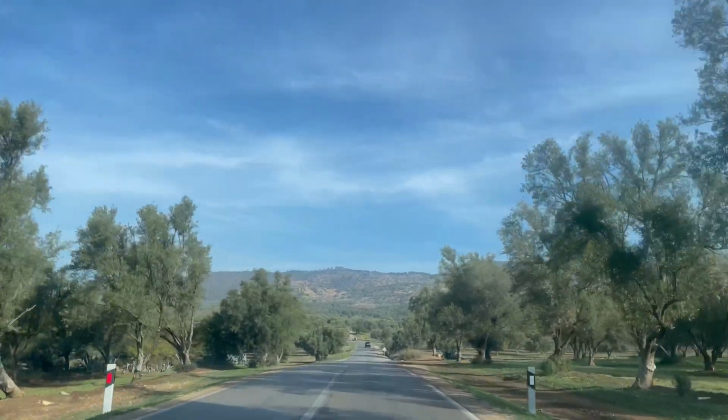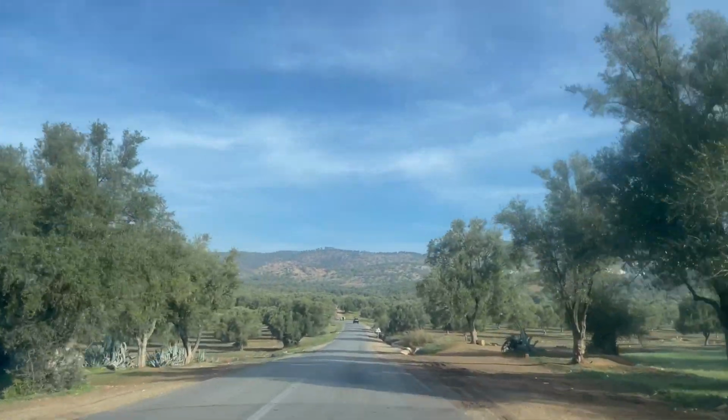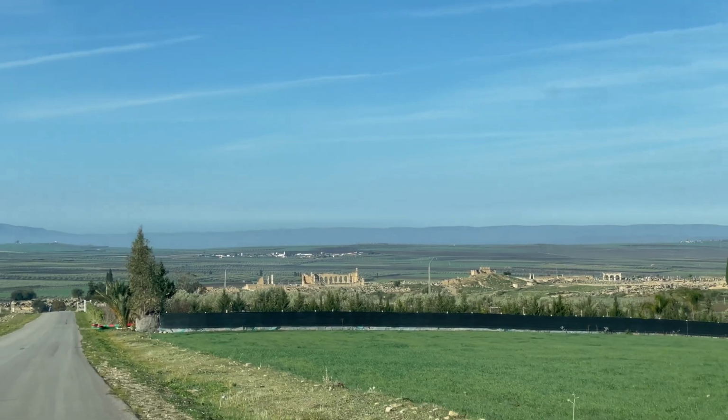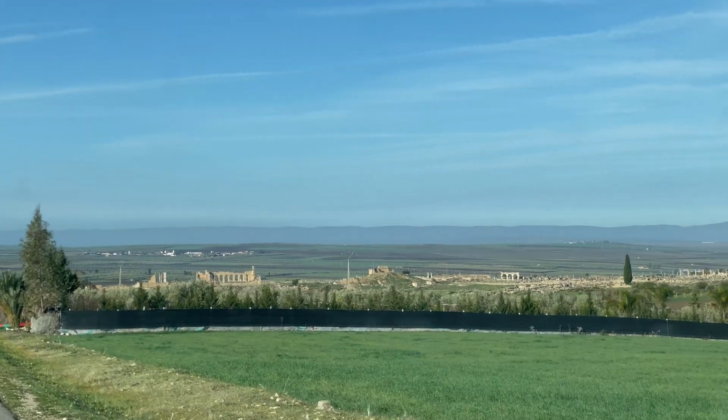Our destination today is the city of Fez. It's only an hour away, so we decide it's worth a detour to see one of North Africa's finest Roman sites. Okay, so welcome to Volubilis.